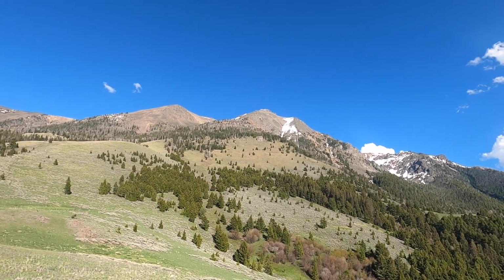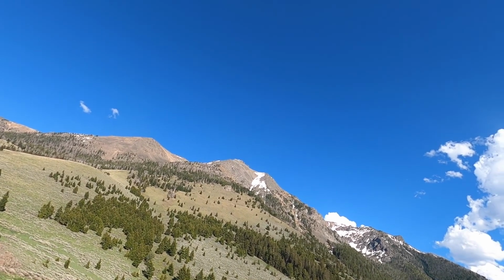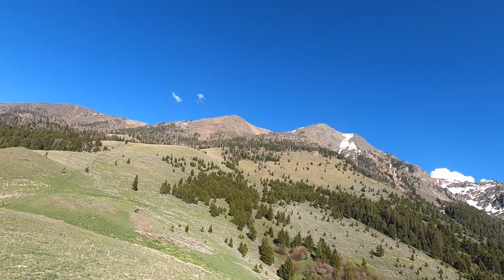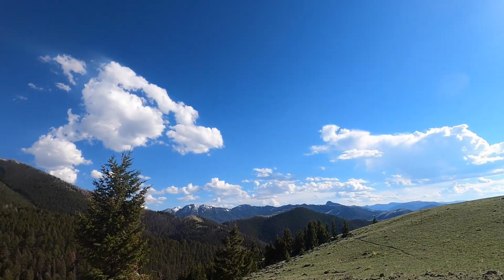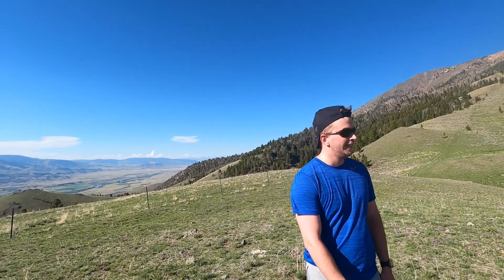Made it a little more than half the trek, so 2.5 miles or so. Got a mile and a half to go, but it's straight up. You can see all these amazing views over that way, and yeah, pretty stunning. Only ones up here. Pretty special.